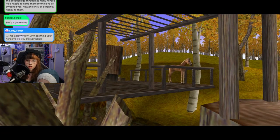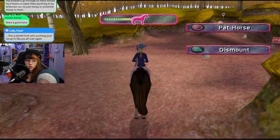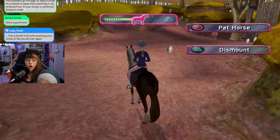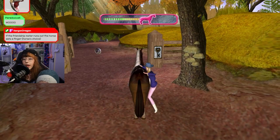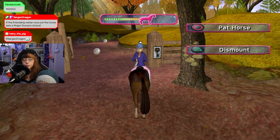I wonder if we can get up there. How? If the friendship meter runs out, the horse eats a finger.